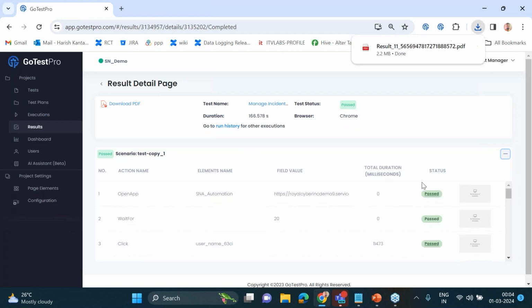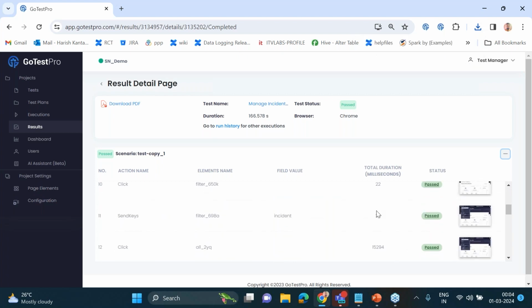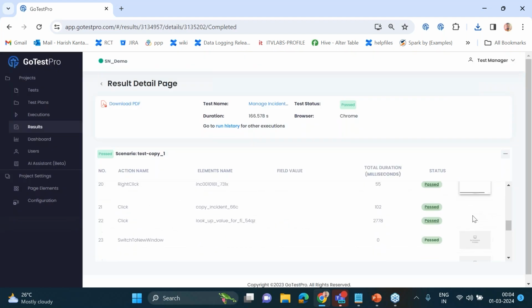Once I click on this expand icon, I can see the different test steps and the status of each test step, and what is the duration of time that this particular test step has taken to get executed successfully. We also have the screenshots captured for this particular step. So let me say for this particular step, that is incident, if I click here, you can see that the incident is being added. So we can also have the screenshots for the respective steps.